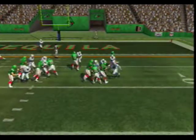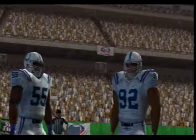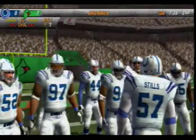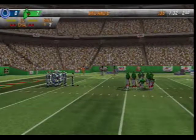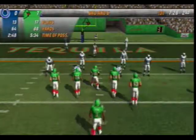Looking to run it here. They're going to spot this one at the 7. So that tackle was his third. Williams takes advantage of a little daylight, picks up 3 yards. Third and 7 yards to go. For the touchdown. Ball on the 7-yard line.